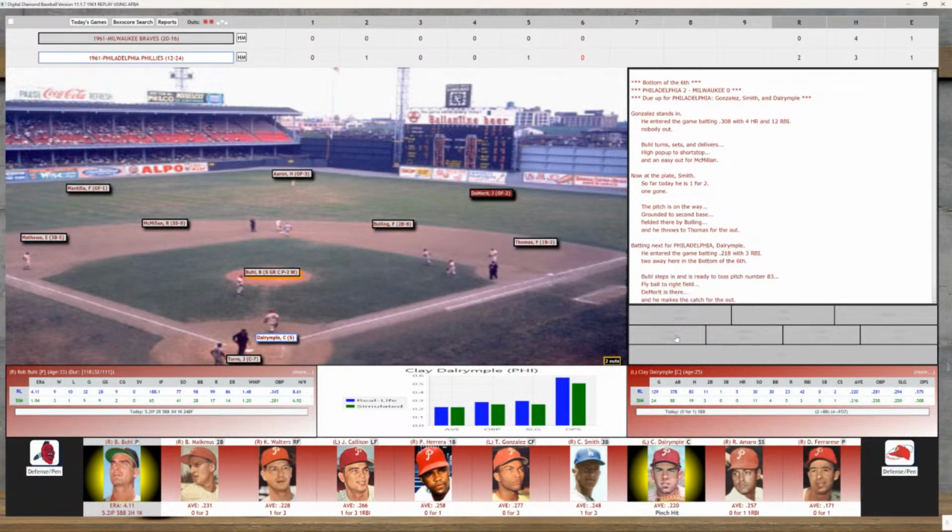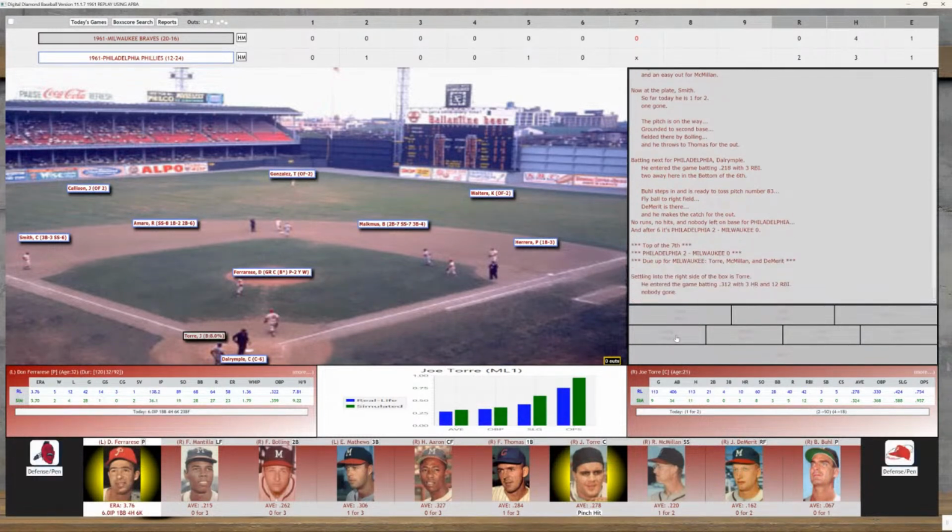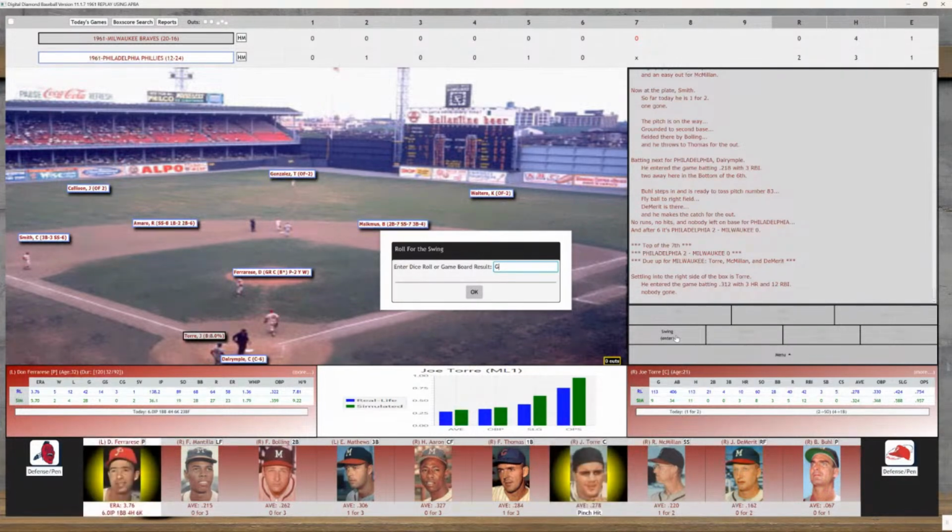We go to the 7th inning here. We got Torrey, McMillan, and Dirtman due up for the Braves. Here's the pitch to Joe. That ball's hit down to short. Rubens got it. Fires over to first. 1 down here in the 7th.